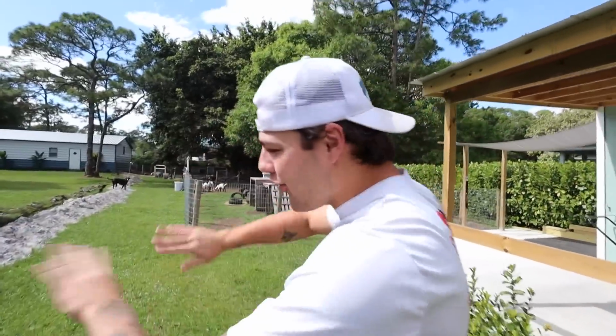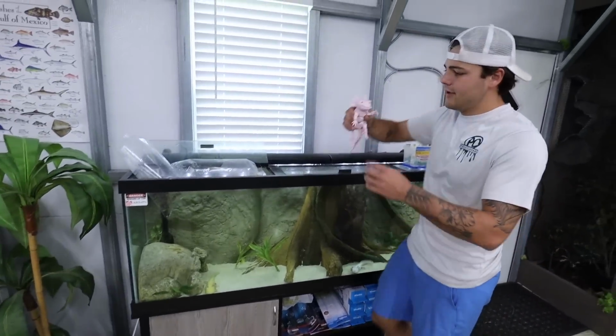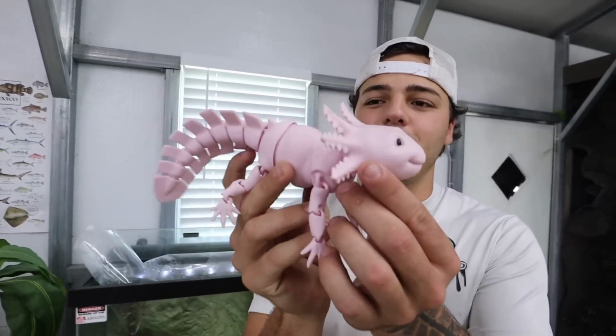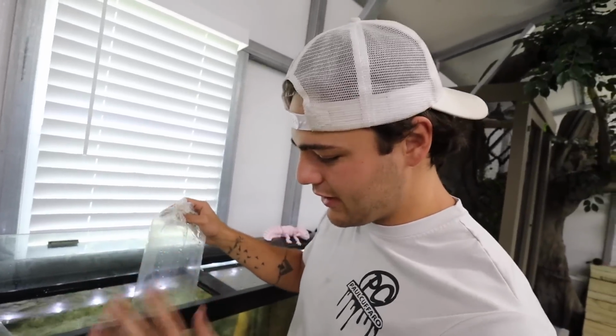That is that though. All the animals have eaten. Now what we do is go back into the fish building and we can put our new fish in. Lights on. Meet our axolotl mannequin. I got him at the reptile show. It's kind of cool. All right, it is time to put all of our fish into the new tank. I'm so excited for this.